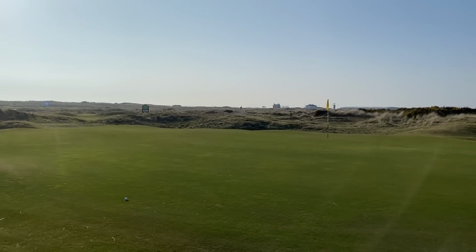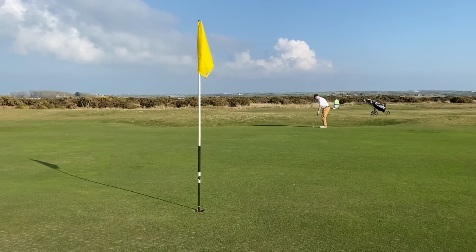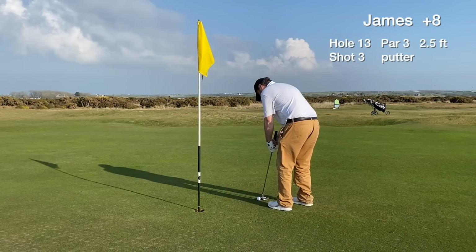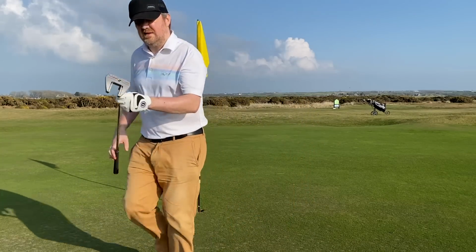But good news, we get our first green in regulation of the back 9 and our first birdie putt coming up. This is what we have. It's a long one, it's a 42-footer. Stops reasonably close, 2.5 foot away, and we tap in for the par, stabilise the back 9.